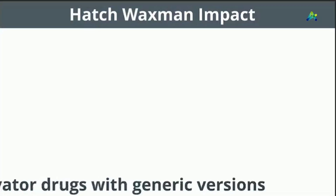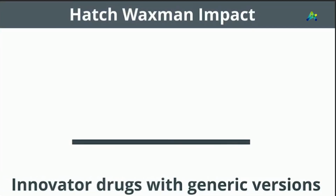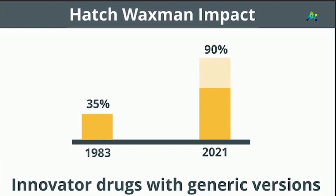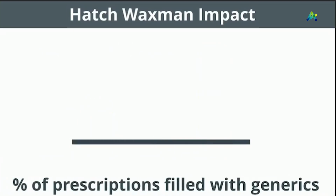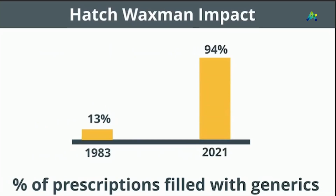Here are some statistics. In 1983, only 35% of innovator drugs whose patents had already expired had generic competition. Today, that number stands at 90%. And in 1983, only 13% of doctor prescriptions were for generic drugs. Today, generics make up over 90% of all prescriptions.